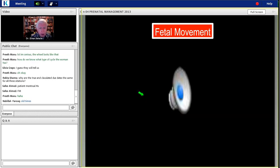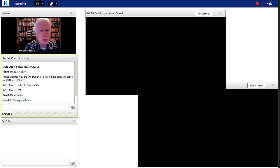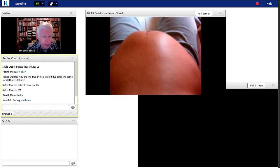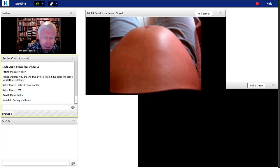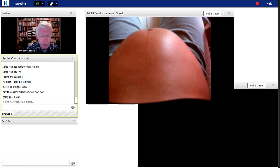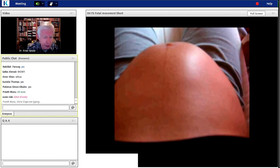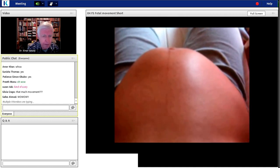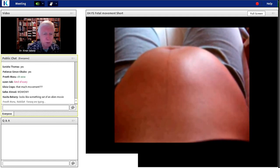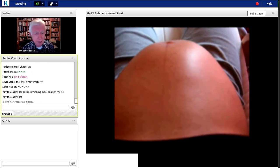All right. Okay, Amanda, can we put the first video clip of fetal movement? This is quite striking. Look at this fetal movement. Now, this is a definitive evidence of pregnancy. Would you agree? That is a definitive evidence. I'm going to play it again because this is really striking. That baby is really moving. Okay, we can take that away.